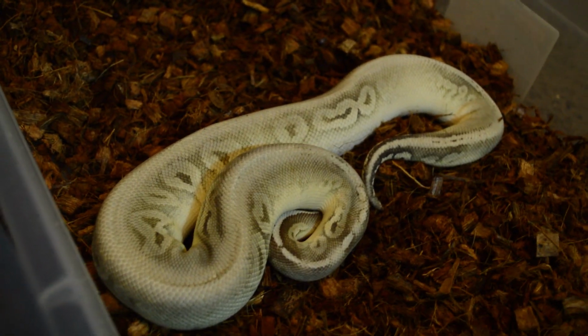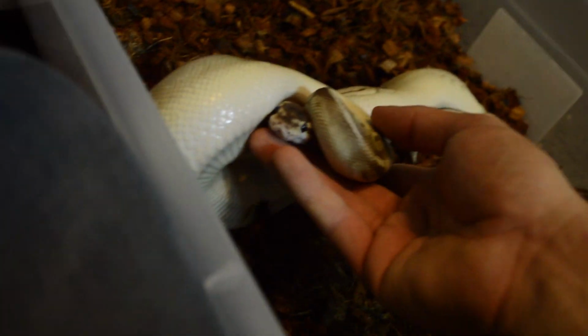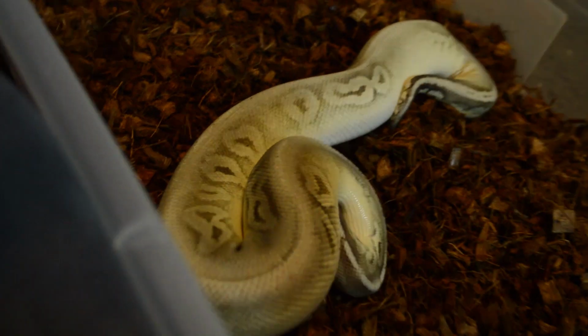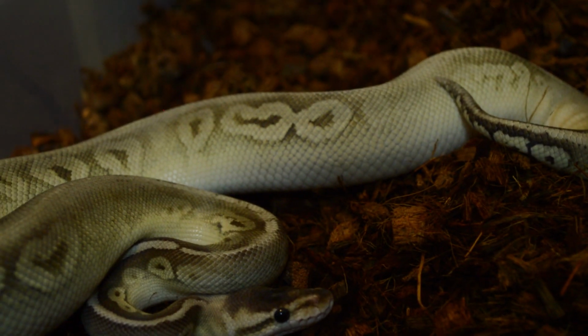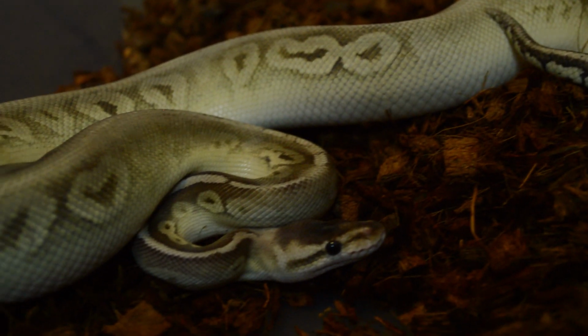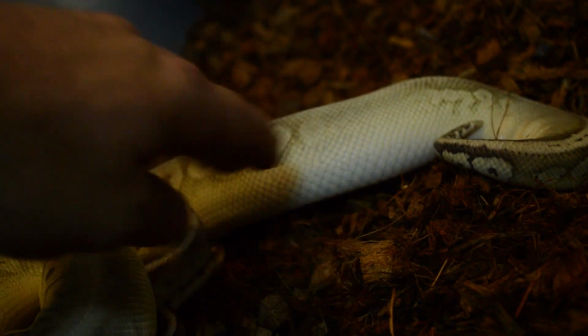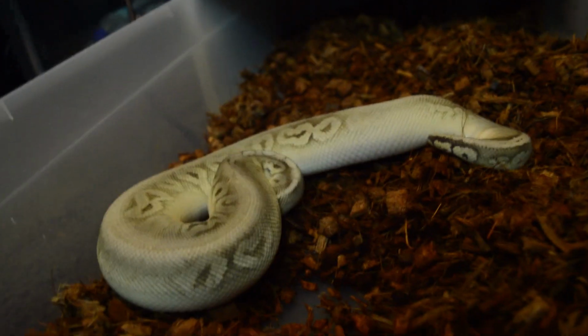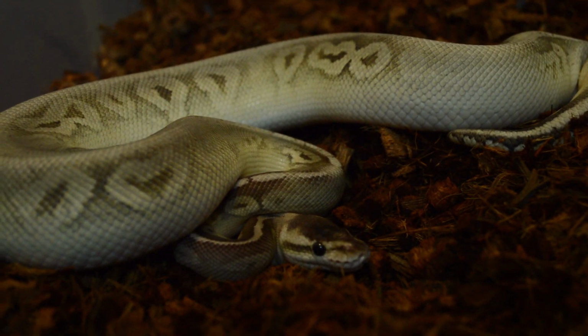Let's meet her future boyfriend. This is a Pastel Mystic. This is a really nice combination of genes. Of course, I'm going to get Mystic Potions out of that combo and Pastel Mystic Potions, but just him alone, I really like the coloring on him. He's got really nice blank spaces in certain areas, and just makes for an interesting pattern, a little washed out there and there, but still an amazing looking snake, and one I'm really happy to have in my collection.